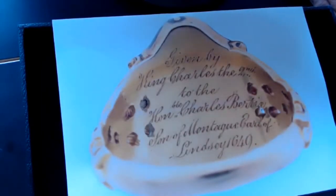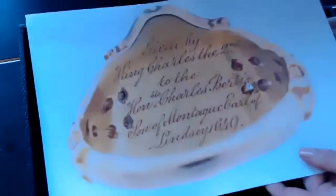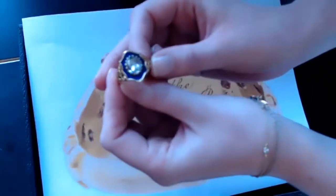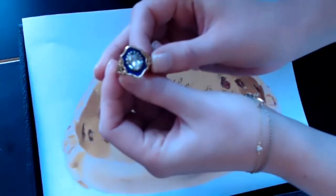1649 was a massive year for the royal family. It marks the year of Charles I's execution, and Charles II was appointed as King of Scotland in February, whilst in exile from England. He was living in The Hague at the time, and it's likely that this ring, this diamond, was commissioned as a token of thanks for the family's loyalty and service to the royalist cause.